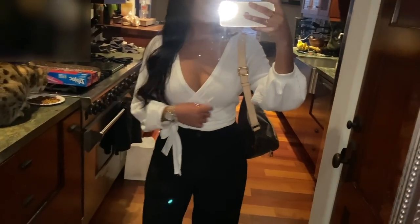Hi everyone, so we're gonna go to dinner in Malibu. We're going to Nobu today, and it's gonna be my first time there, so I'm really excited. And this is my outfit. I will have everything linked down below.